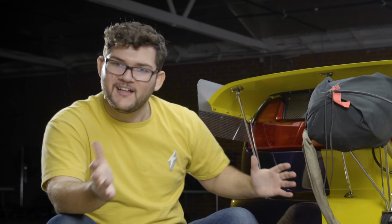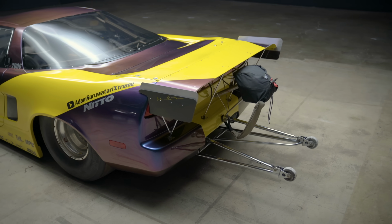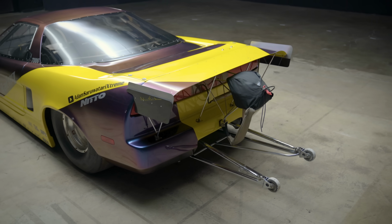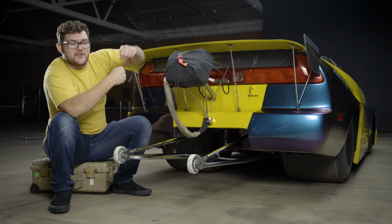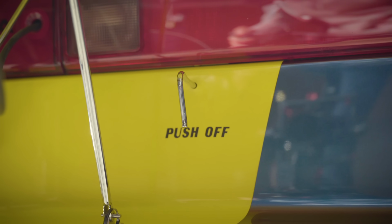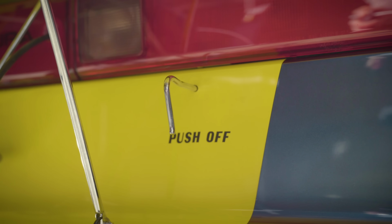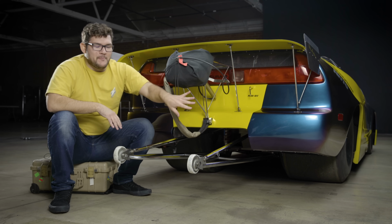While we're back here, I'll explain some stuff. We've got the rear wing here. You want the wing as low to the car as possible so you don't create drag pulling the car backwards when you're going down the track. See this little handle over here? It says push off. So if there's an accident and the engine's still running, a track official can jump the wall and turn the car off just by pushing that thing.